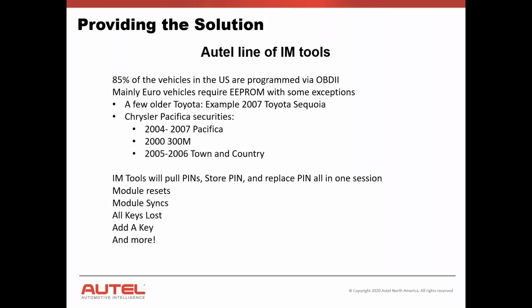So thanks to our laws set forth by our wonderful wisdom and our leaders in government, no sarcasm there whatsoever, thanks to the laws that we have in place, most of the vehicles can be done via OBD2. So it really eases us up on the EEPROM side. Mainly Euro vehicles will require EEPROM, and we are adding more and more of the formerly EEPROM-only vehicles. We're adding more and more of those via OBD2.